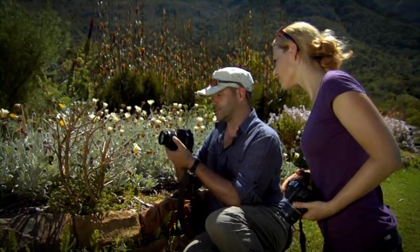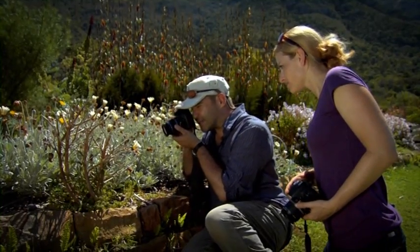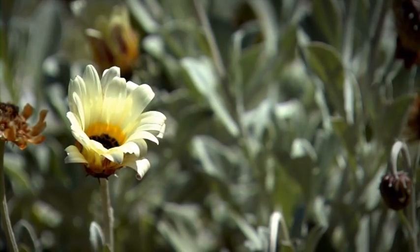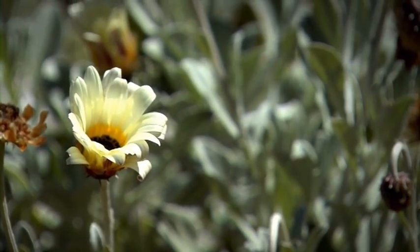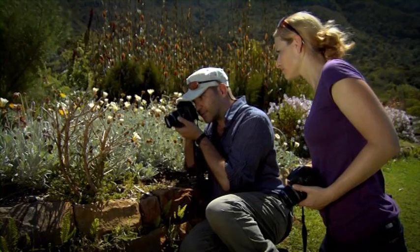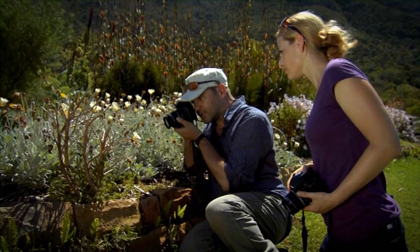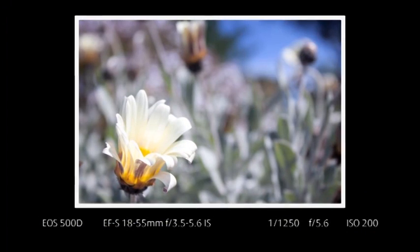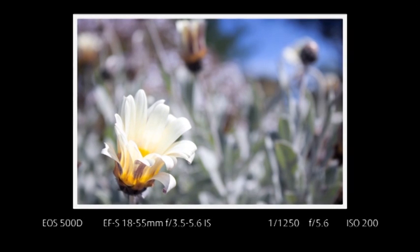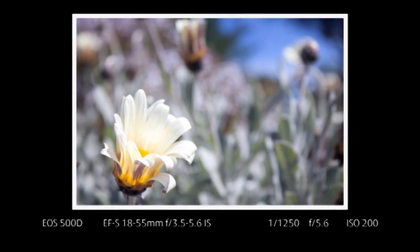So I'm going to go in and see if I can get a nice shot here. I can frame it up, and it's ideal for this kind of shot where your subject is about this distance away and about 10 or 15 centimeters wide. And there we go. Look at that, it's come out really nicely. Lots of detail, and it is really close up.